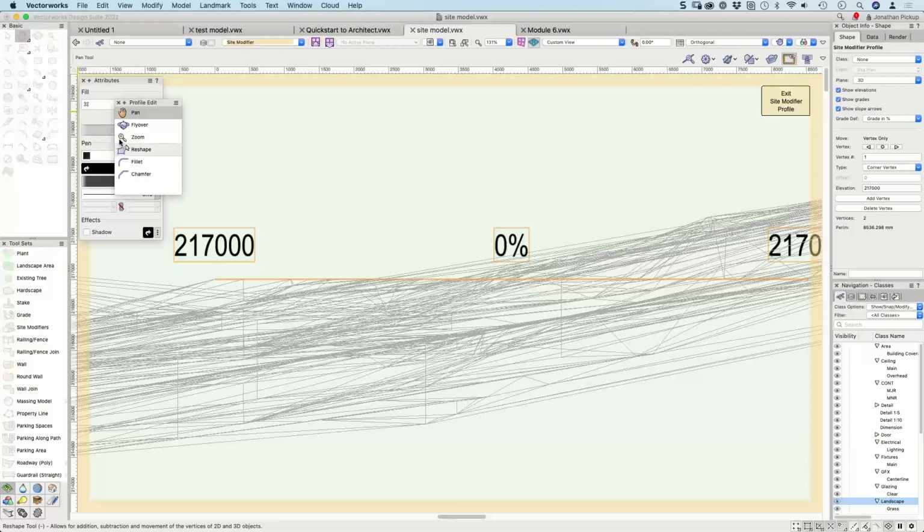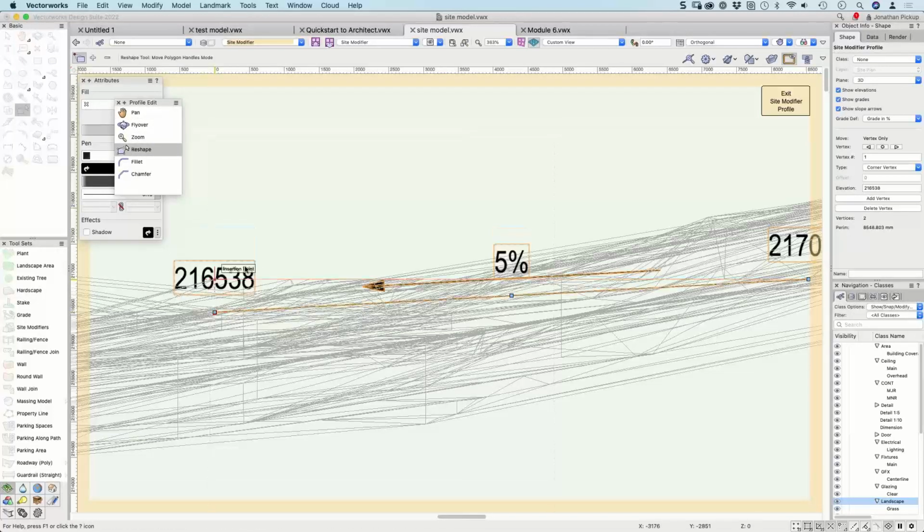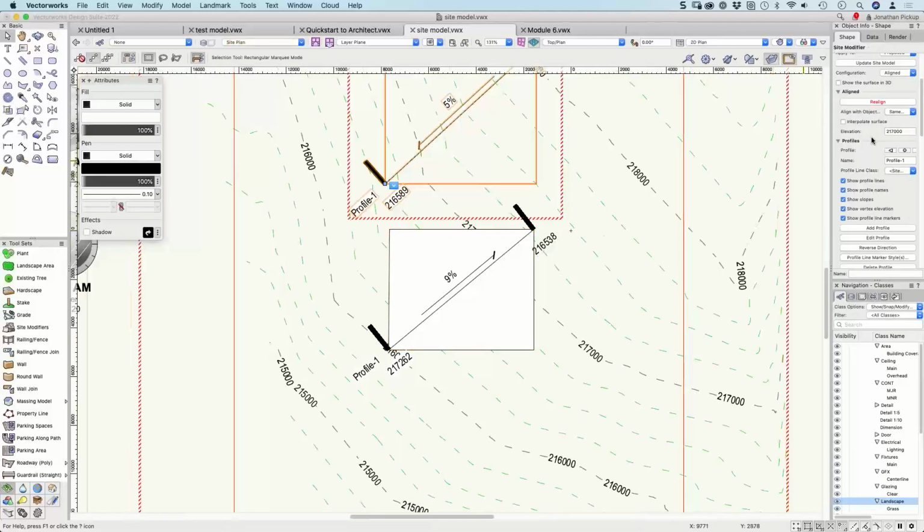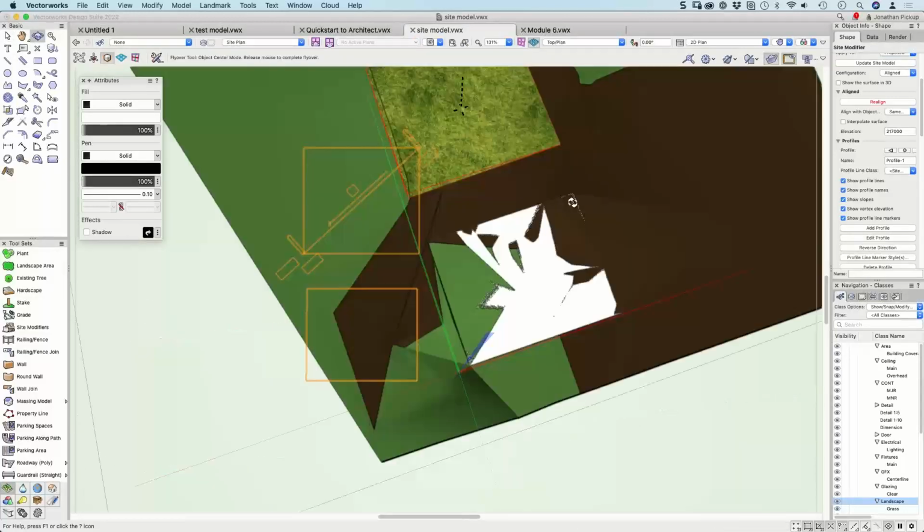So what I might want to do with this is change the height of that profile, or if I want to, I can type in the elevation. So I can go plus 2 inches, plus 2 inches, and it lifts it up. And when I exit and update my site model, we should see that that's made a change.